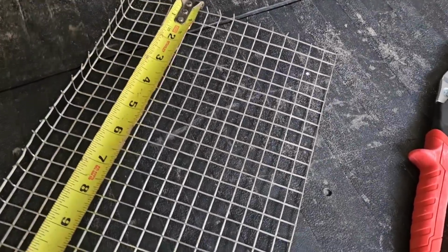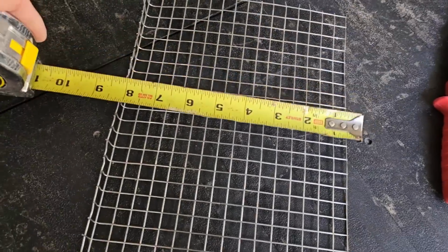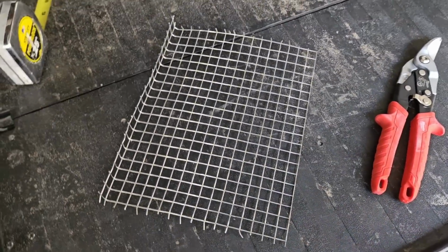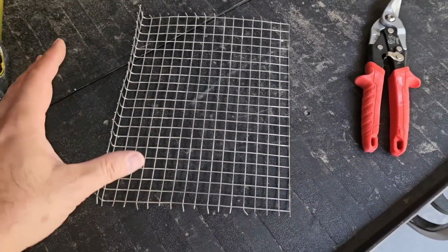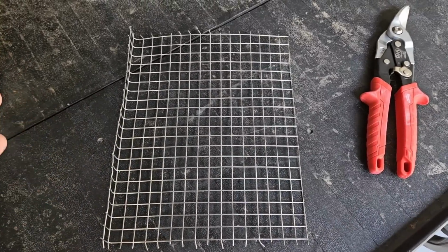So the exact measurements of this are 10 inches by 8 inches. So 10 inches by 8 inches exactly will make this fit perfectly in there. Again, I'm flanging it up on the end right here. Probably don't need to. I'm going to do it anyways.